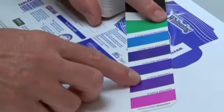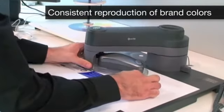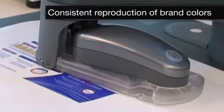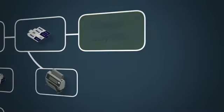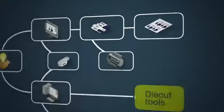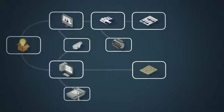That's why correct colour management is extremely important. Calibrated proofs are made to check that the printed result matches expectations. In the meantime, the approved structural design is used to create the optimal layout for the sheets that will be printed on the printing press.